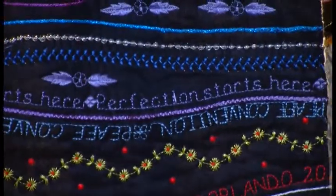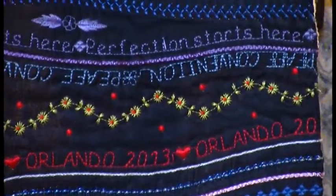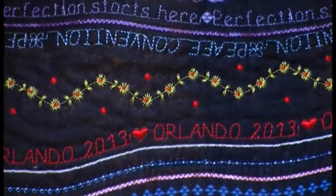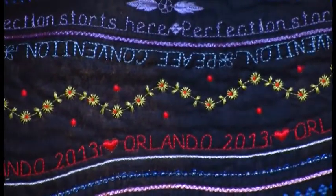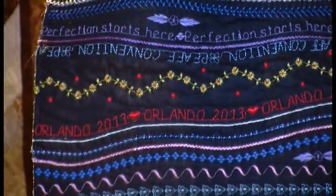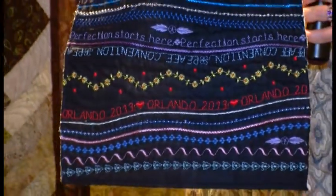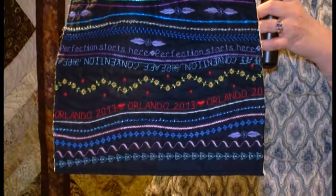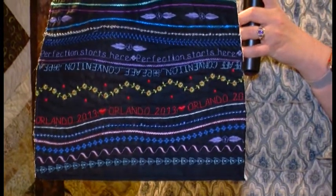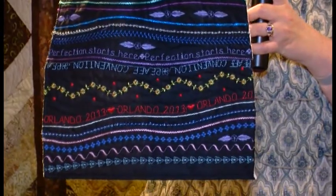This piece here also has some creative features. We've used the beading foot to sew down beading. We've used the couching foot to sew down couching. We've used our stitch sequencing to create our words with our letters, and that can be stitched over and over again, as well as using our single stitch pattern to design a motif and then just stitch one at a time.